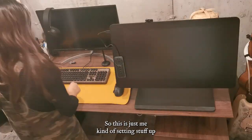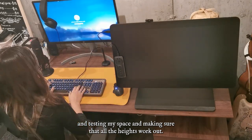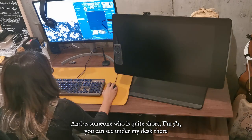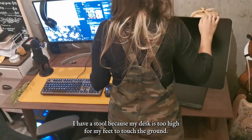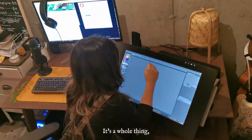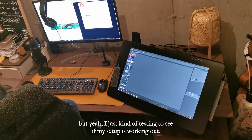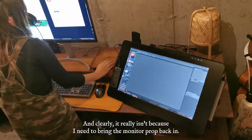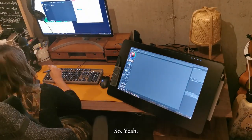So this is just me setting stuff up and testing my space and making sure that all the heights work out. As someone who is quite short, I'm 5'1", you can see under my desk there I have a stool because my desk is too high for my feet to touch the ground. It's a whole thing. But I'm just testing to see if my setup is working out, and clearly it really isn't because I need to bring the monitor prop back in. And also having some extra storage is always a good thing. So yeah.